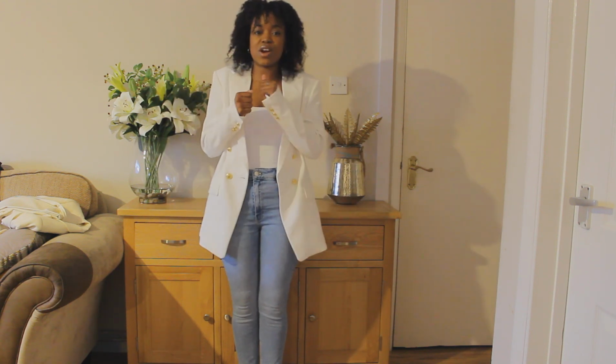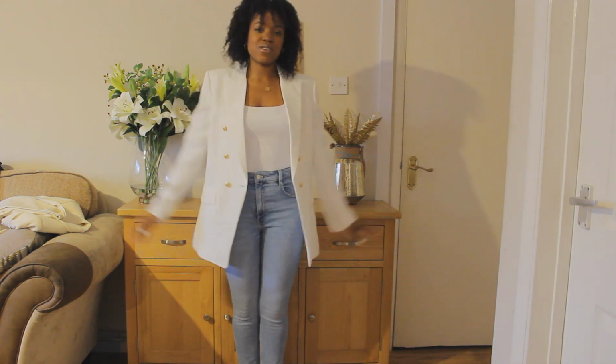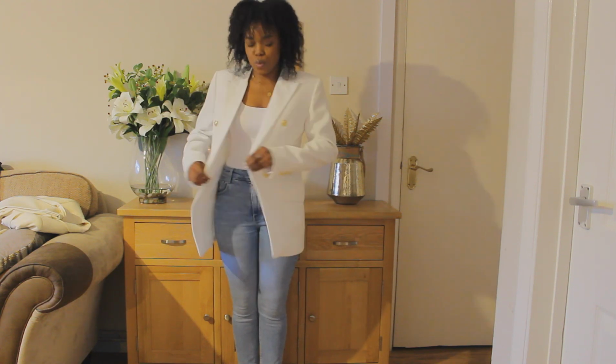And knowing Zara, they're not going to restock. I'm probably going to have to go to every single Zara store and have a look for this because I absolutely love it. I want it in my life, but it's just too big.